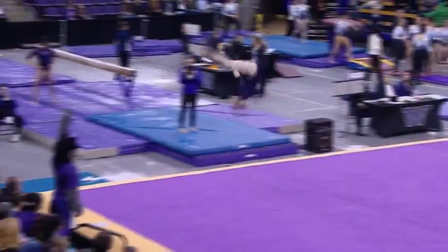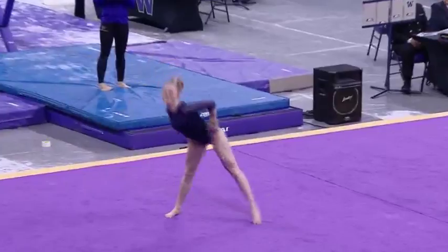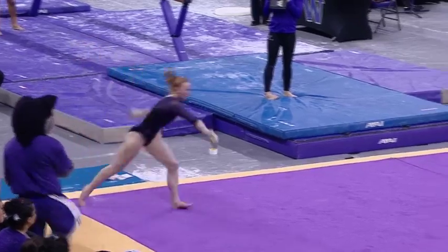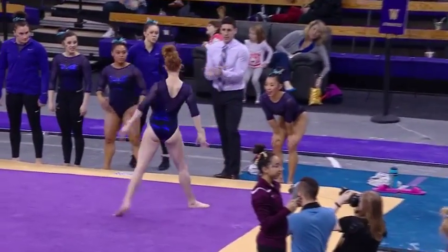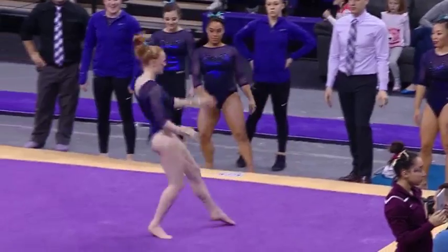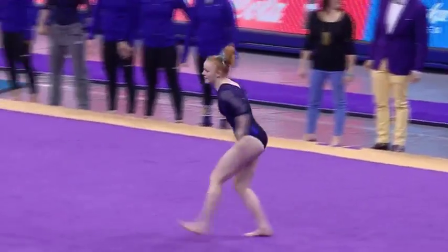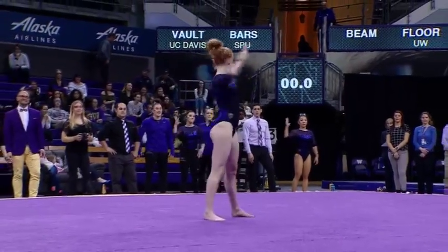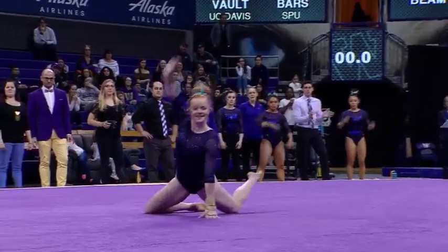As we see Kristen Hoffa, like I mentioned on vault, needs to just control her power. Sky high double pike. Solid. Kristen, the junior out of San Marcos, has a career high 9.9 last week at Southern Utah. She went 9.875. So she wants to go to nursing school after she finishes at UW.